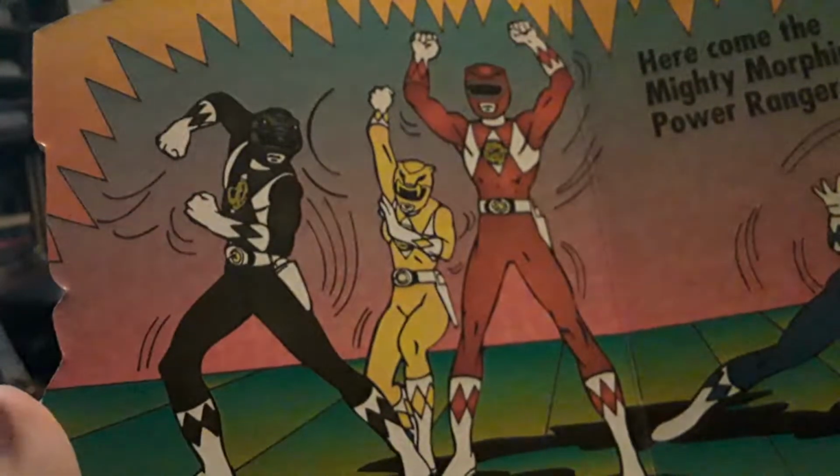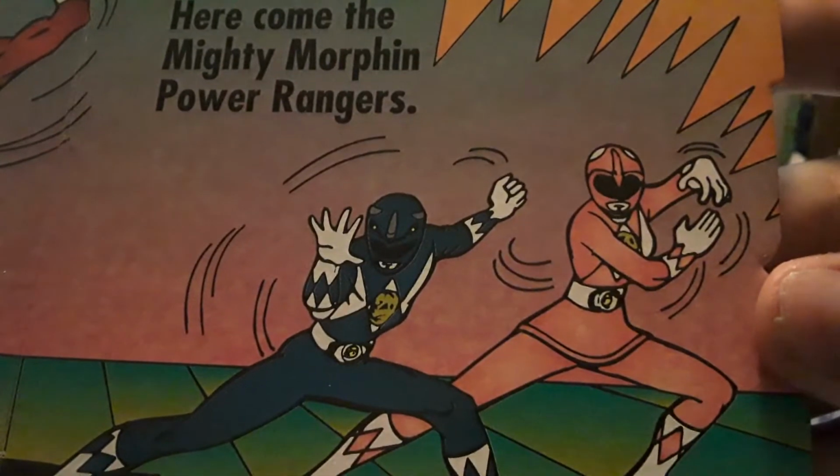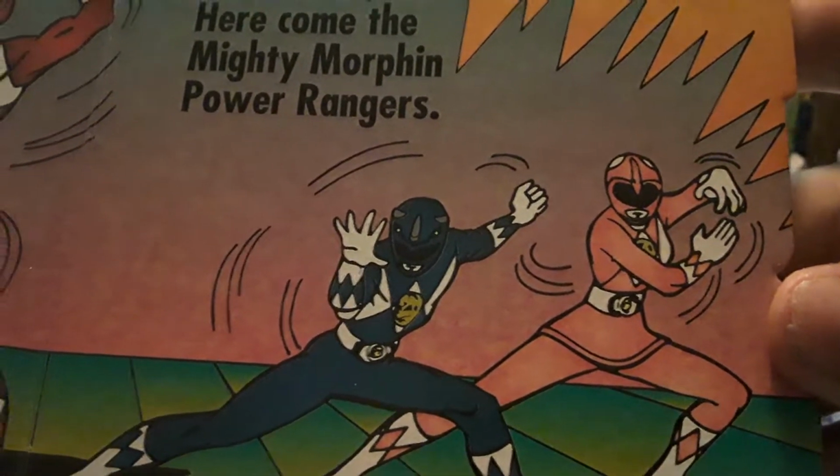Zordon and Alpha 5 send a signal for help. And nothing too weird here except for the Zordon there. Let's see what else we got. Here come the Power Rangers, here come the Power Rangers, Mighty Morphin. Whoa, what happened to Kimberly's helmet there? I don't think that's colored right.